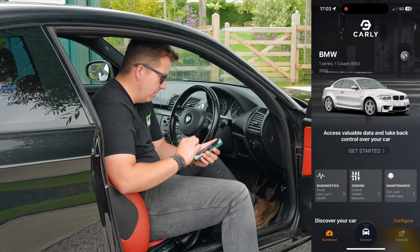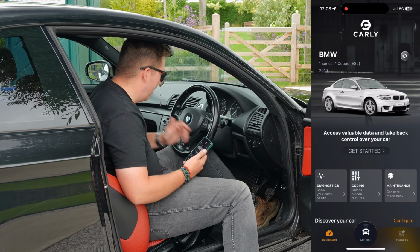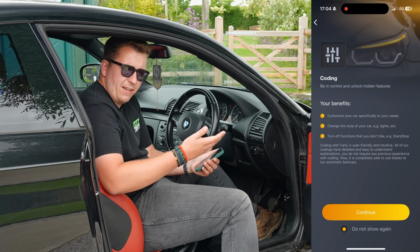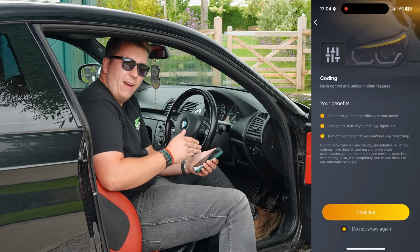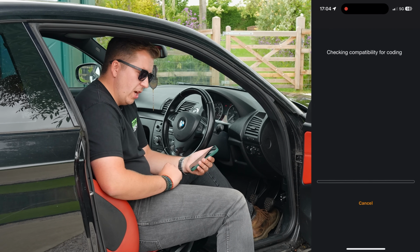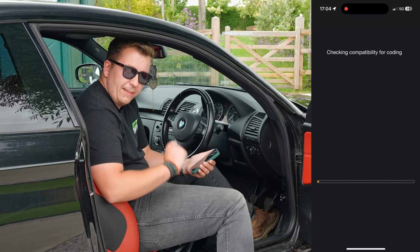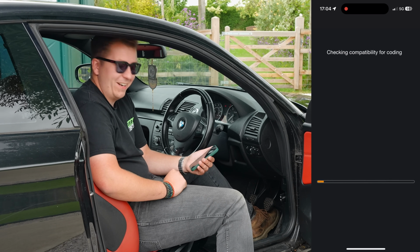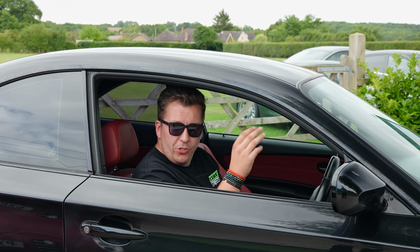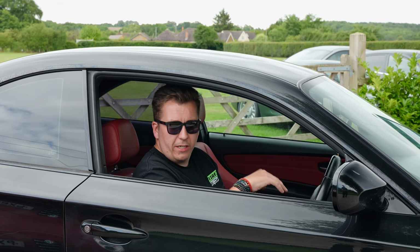And now all I have to do is turn the ignition on and connect the scanner. So with the car connected up, the scanner talking to phone, phone talking to scanner, scanner talking to car, we now have the opportunity to go into the coding menu. I'm going to hit check coding possibilities, wait for it to load, and it'll tell me what we can do to your car, Addison. This is my favourite bit. We've got 9 modules that can be coded using the Carly app.